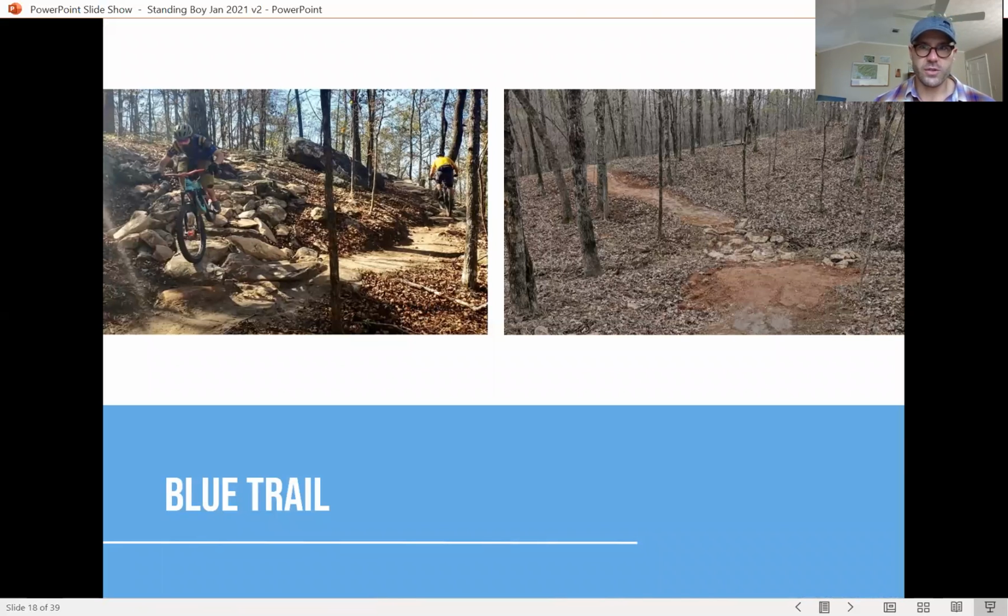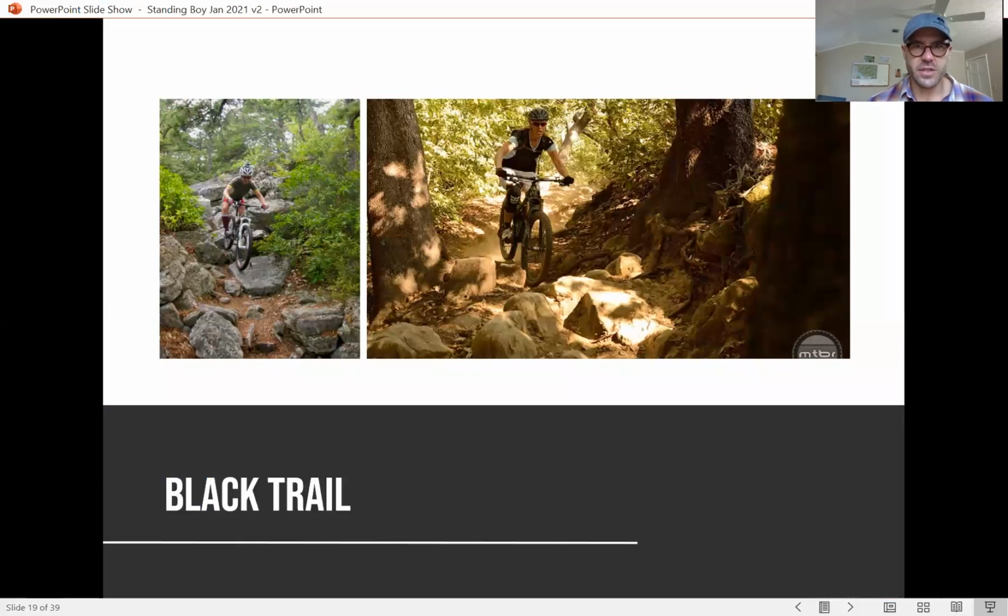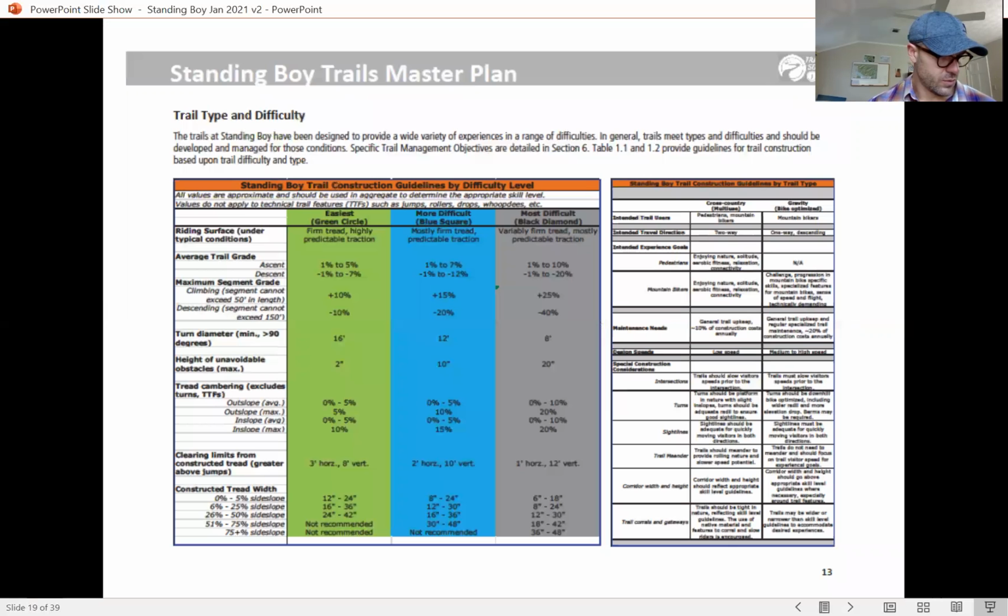These are the blue trails. You can see these are going to be a little bit steeper, a little bit narrower, more rock, and the rock's going to be a little bit chunkier. These are, again, two very new sections of trail at Standing Boy. We don't have any black trail yet. It's in the master plan, but again, I'm dying for it, but we're trying to make sure that we stay true to building something that's in the best interest of the overall community, and the order in which we're building is reflective of that.